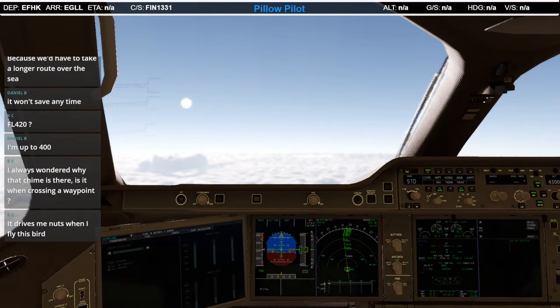Oh. Simaware thinks I'm at flight level 450. I guess the discrepancy between Baro and normal has grown considerably. I'm not quite that high. I don't think we could get there in this plane. It's only a small one.